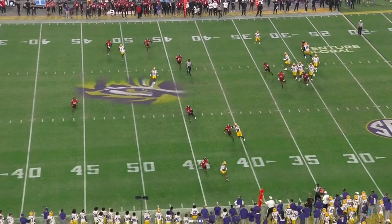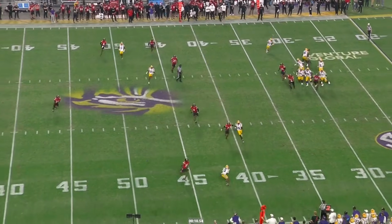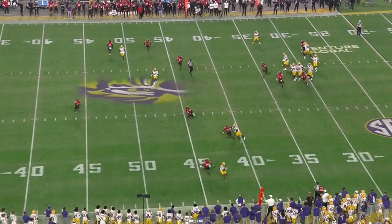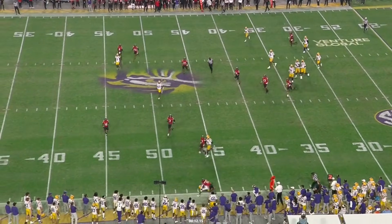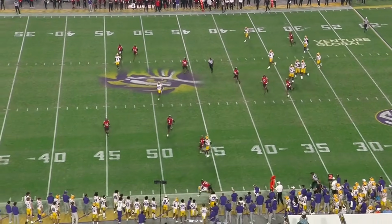Again, ball's inside and behind him. So again, if the ball's put outside, we're still with the numbers here, so we've got at least 6 yards to the sideline. If he puts it just in front of him rather than behind him, he's got a chance to turn up. But at the end of the day, he does catch it off his back of his body, waiting for the ball, turns and gets an extra 3 yards.